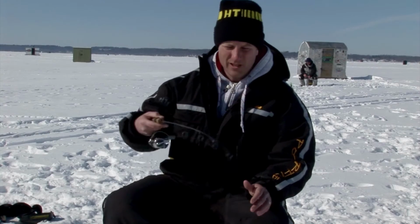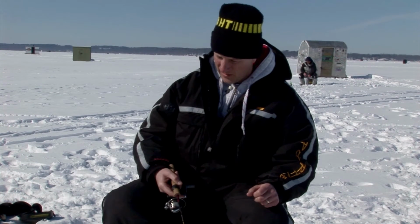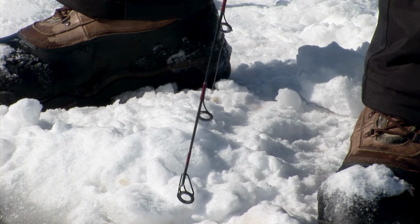Again, it's just a little bit heavier action rod than I was using before, and this is a little bit longer, 32-inch rod. I'm just doing that because I'm using a bigger lure now, and I like to balance my system.